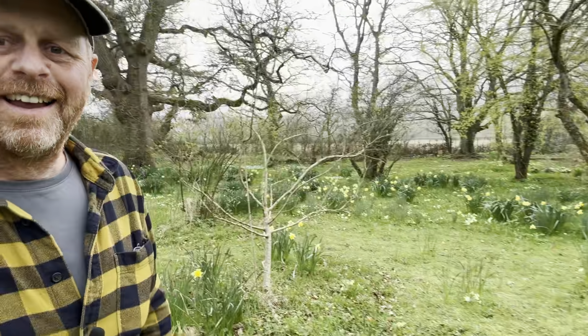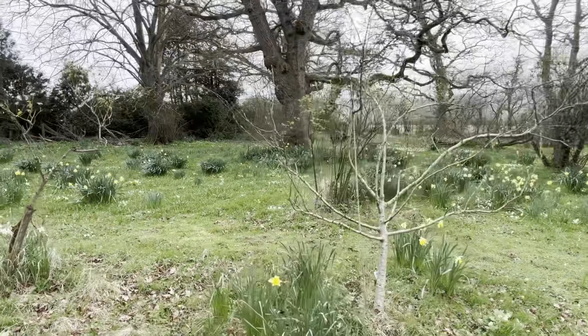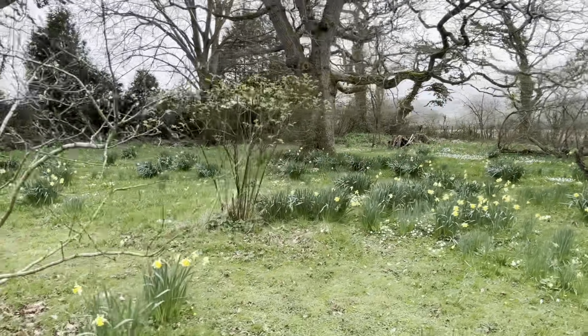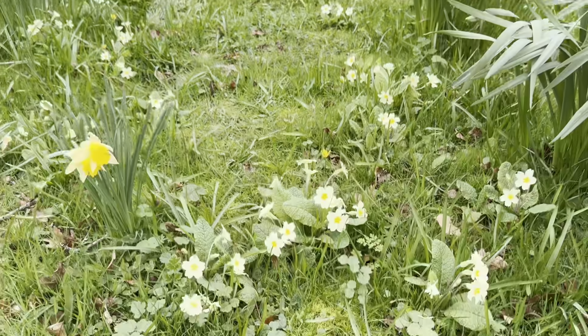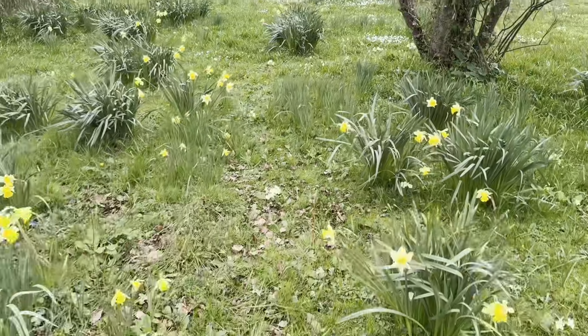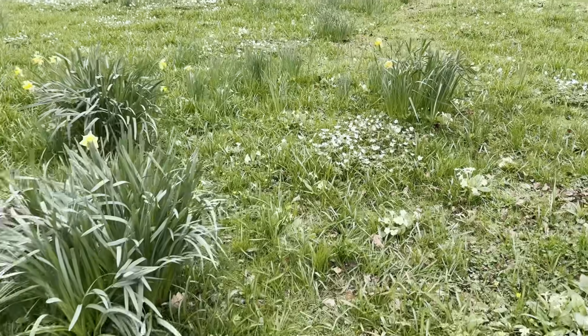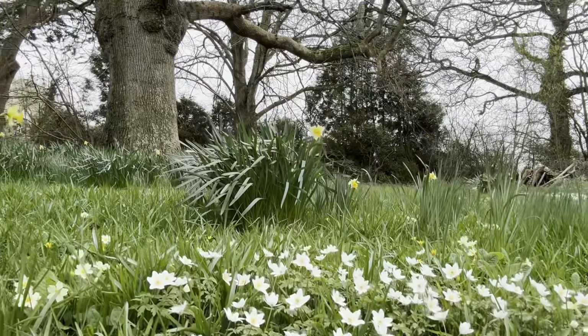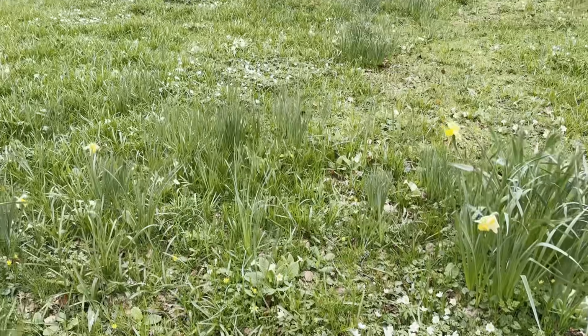And now into the woodland area, which is looking really fabulous. It really is so spring-like. We've got all the narcissi, and all the primroses coming through. Look at that. And all the bluebells, and also lots and lots of the lighter, whiter one, that's wood anemone. Look at that. We've got a tapestry, and it's all self-seeded around. It's just loving the humus.